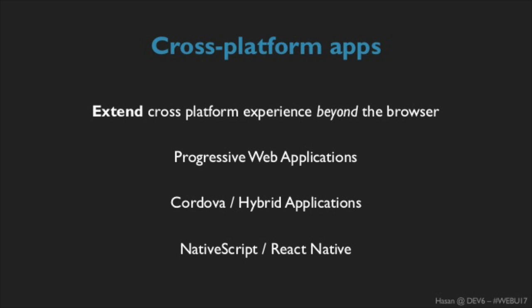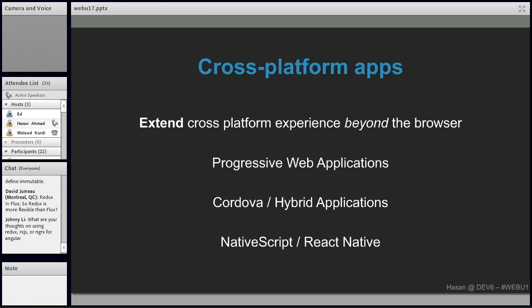We can use hybrid mobile app frameworks like Cordova to wrap our web applications into native containers. Also, these days, there are frameworks like NativeScript and React Native that actually don't use the UI side of JavaScript at all. They don't use DOM, they don't use CSS, they use pure native UI, and you can use your JavaScript and component logic for native components using libraries like NativeScript and React Native. So both of these frameworks have solutions in both of these spaces.